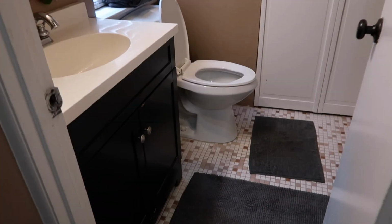All right, so this is the closet. Pretty standard closet, I guess. Walk-in, so that's nice. I find it funny that there's a walk-in closet in a house that is like as big as me. This is the bathroom.